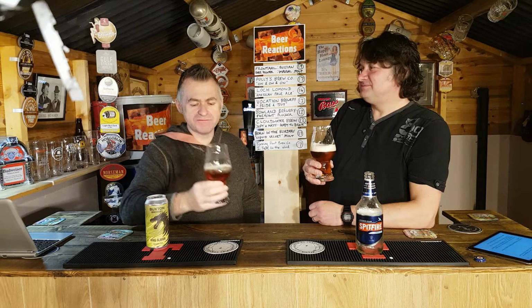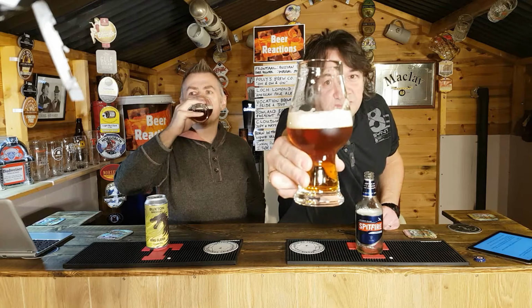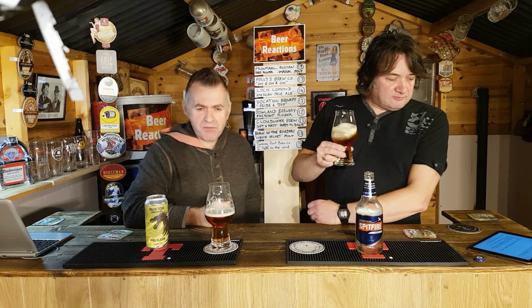That is very biscuity. I'm going to go back in for a second taste. Just going to show that to the viewers there so they can see what that looks like in the glass. Biscuity, malty. I do think there's a spiciness there. There is a slight spiciness there. It is very malty.